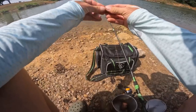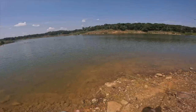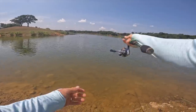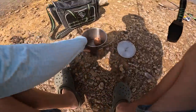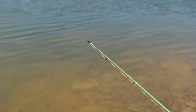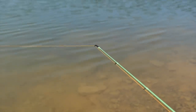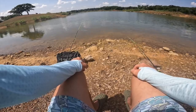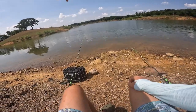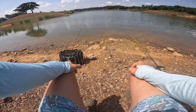Yeah, bait's starting to get stickier and stickier. That's good. Just saw my line slowly move, look like a carp bite. Come on, take the, oh, there's one right there. They're in my bait trail.